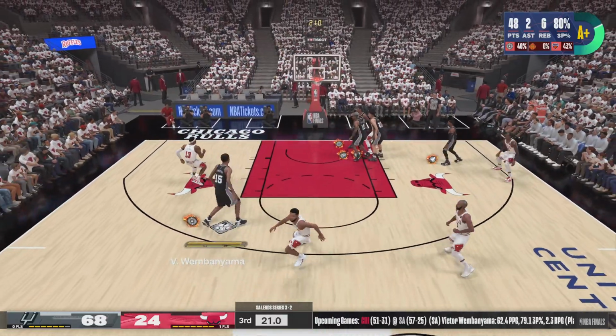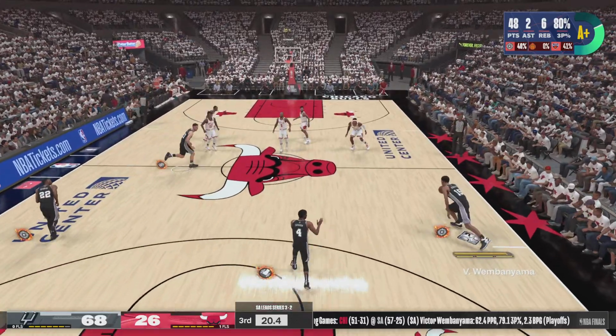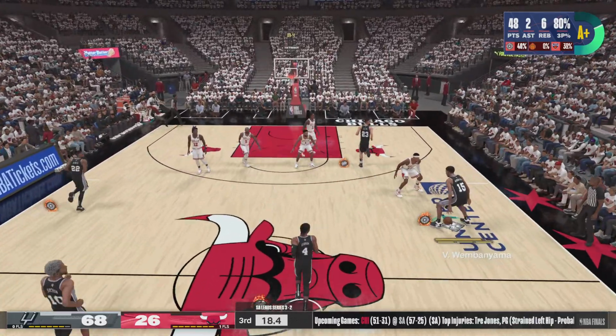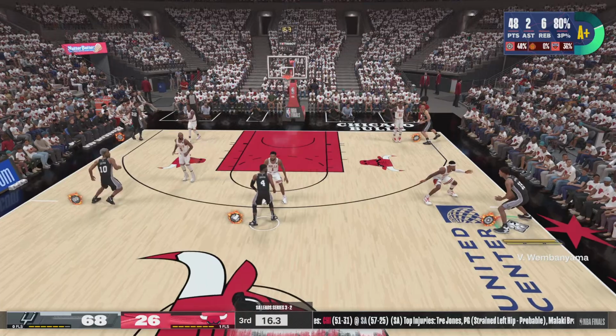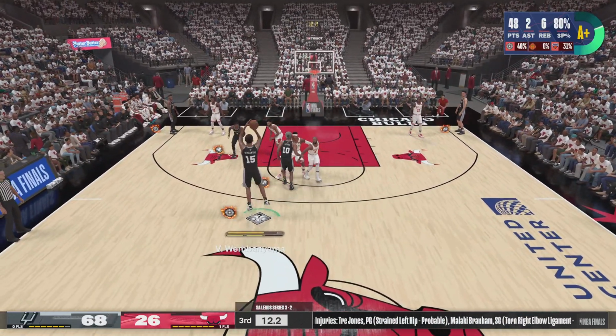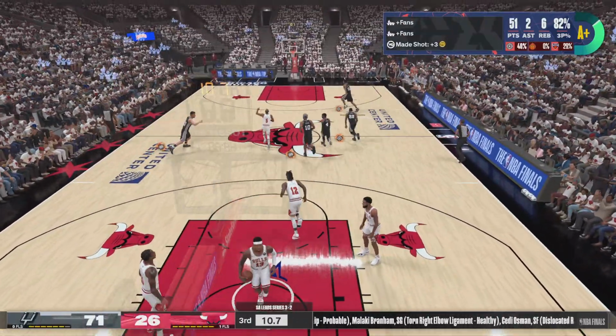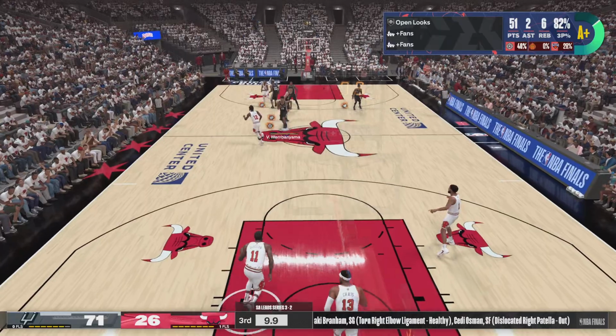A big group substitution here for San Antonio. Collins, he's checked in for Victor Wembanyama. Sohan comes in for Johnson. Branham's checked in for Vassell. And Devonte' Graham is subbed in for Jones. And here's MP from outside. Yet another bucket. And that gives him 51. Making it look easy.